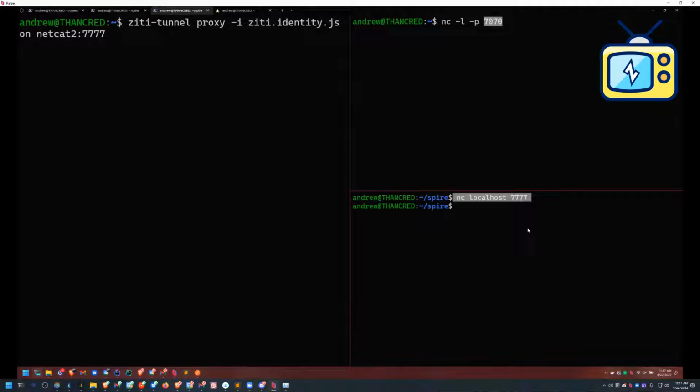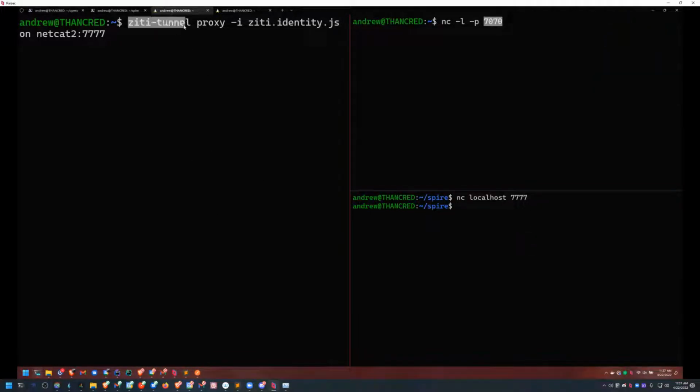This is going to be the client. It's going to be trying to contact on 777, and we're going to be running Ziti Tunnel Proxy. I'm going to give it that identity file that points to the SVIDs that Spire created. I'm saying I want to connect to the Netcat 2 service. It's called 2 because this is all based off of my normal local dev run of the mill stuff, and there's a Netcat 1 and a Netcat 2 for different types of termination. Netcat 2 is router terminated, and we're going to be listening on port 777.